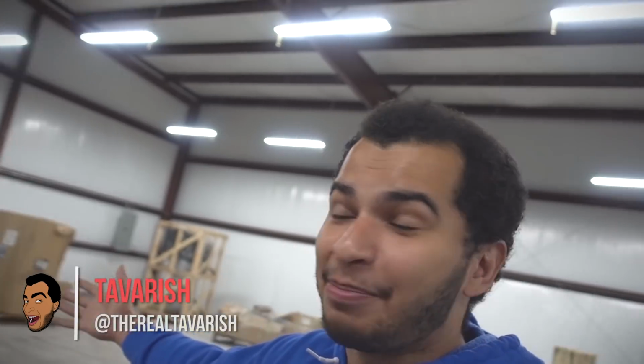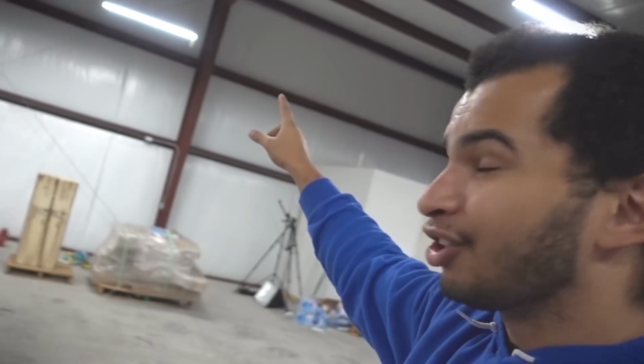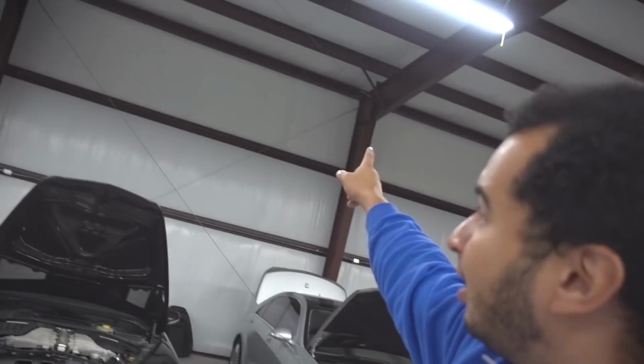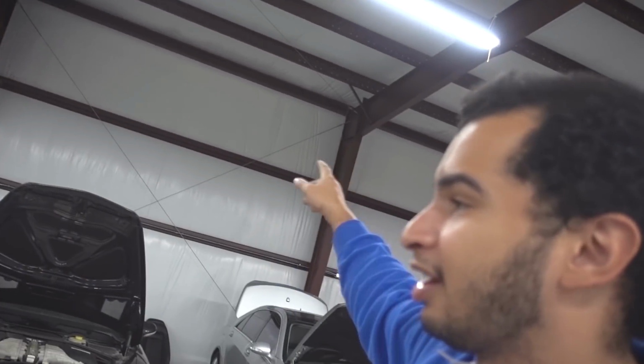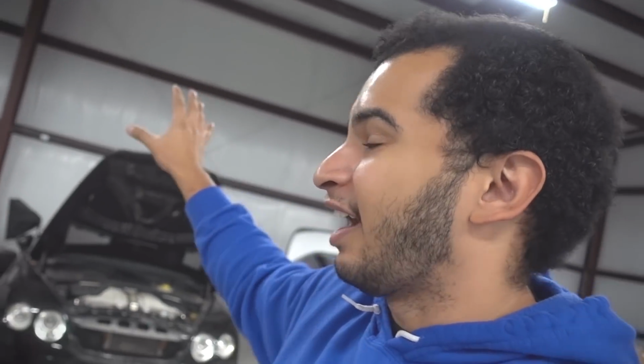This is my shop, and some of you will have noticed that I've done a little bit of modification to the shop. Not only the cars inside it, but the shop itself. And the number one thing I did was the lighting. I got a bunch of cheap Amazon LED lights, but it lit up the entire room. Now, I still have to do some of that. That part is a little bit dark, but because I didn't want to move all of my cars, I just left it like that for now.